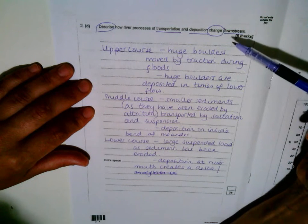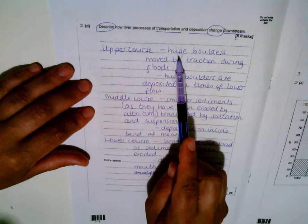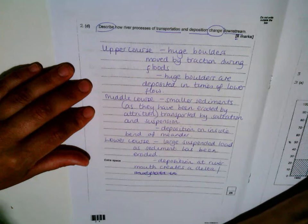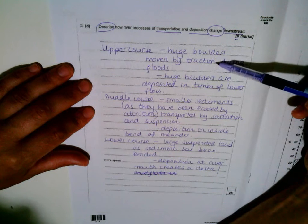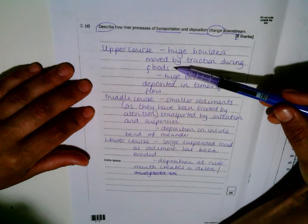So if we have a look at what might be included in this, in the upper course, what's being transported is huge boulders. A lot of students wrote that in the upper course, because the river doesn't have a lot of energy, it can only move really small particles. And there is a logic behind that, but in nature the boulders that fall into the stream in the upper course are huge boulders from the rocky sides of the V-shaped valley. So there are huge boulders which are moved in the upper course, and they're moved by traction, being rolled along the bed. You could add in that this happens during floods.